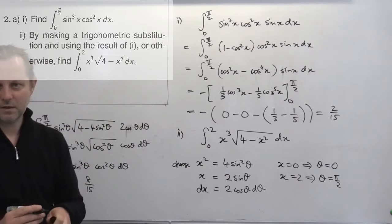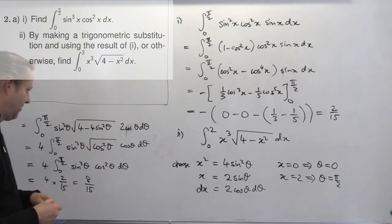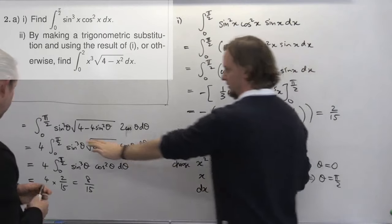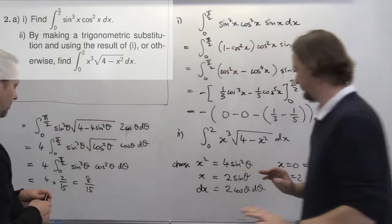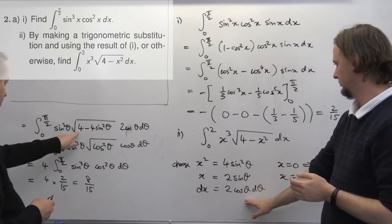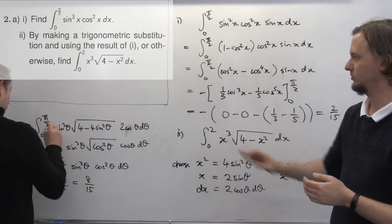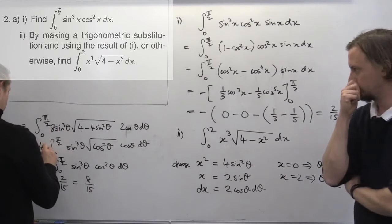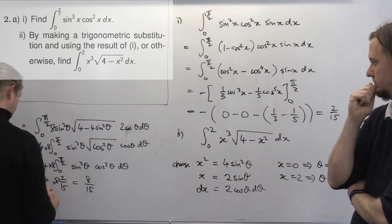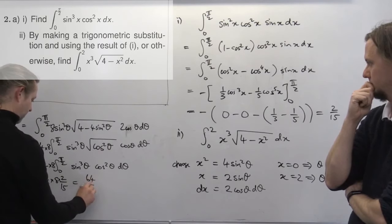Okay. So where have I made my mistakes this time? Well, I think you have made one. I think you made a slight mistake going from here to here. I think there's a factor of 2 that didn't come with it. Here? This one? No, that was there. That was from here. This one? So the x has a 2 sine theta. So x cubed would be 2 cubed sine cubed. 8. All right, and 64. Better? I think so.